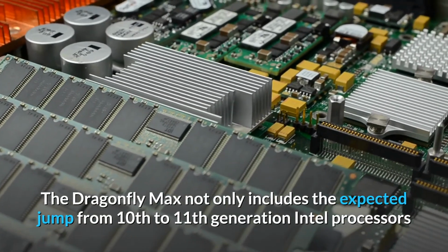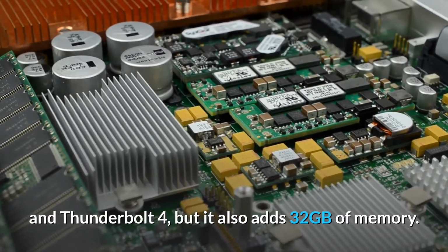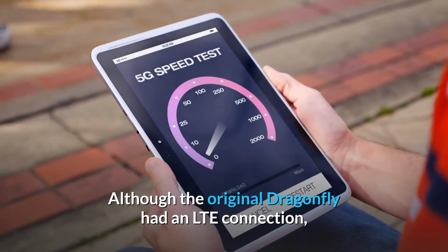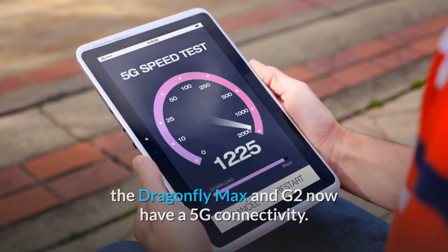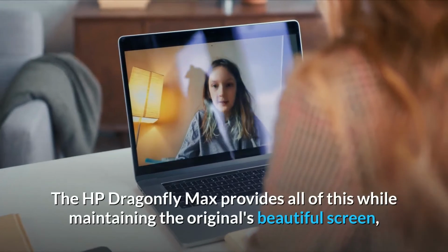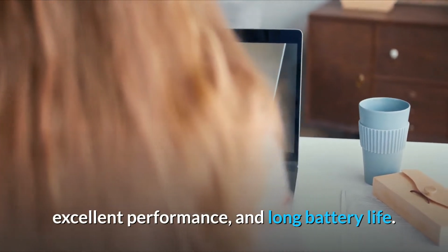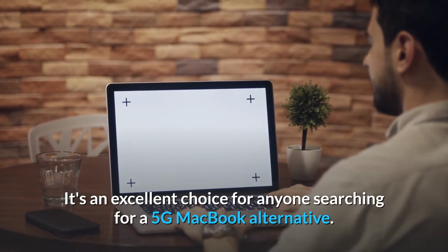The Dragonfly Max not only includes the expected jump from 10th to 11th generation Intel processors and Thunderbolt 4, but it also adds 32 GB of memory. Although the original Dragonfly had an LTE connection, the Dragonfly Max and G2 now have 5G connectivity. The Max also offers several features that the G2 lacks, such as a better internal microphone arrangement, a better 5MP webcam, and a new sparkling black color. The HP Dragonfly Max provides all of this while maintaining the original's beautiful screen, excellent performance, and long battery life. It's an excellent choice for anyone searching for a 5G MacBook alternative.